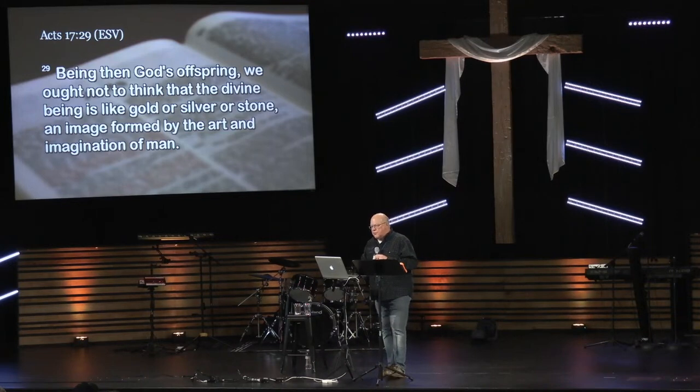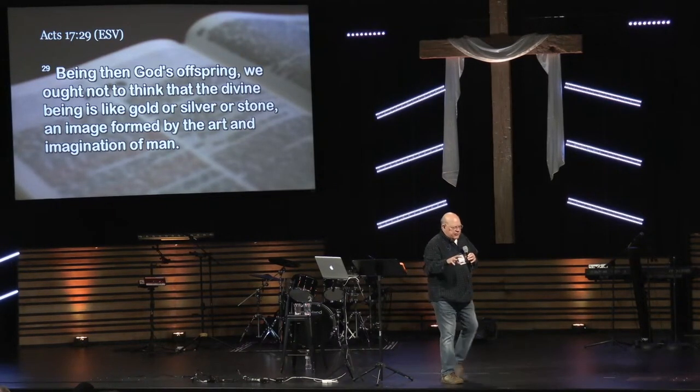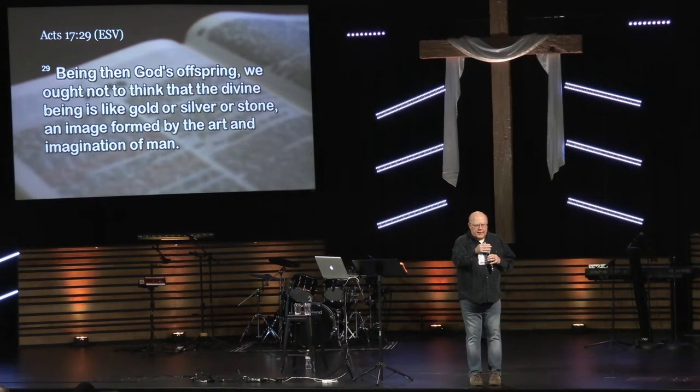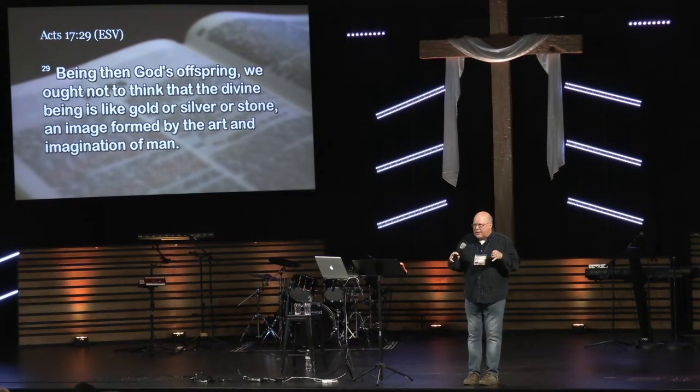Being then God's offspring, we ought not to think the divine being is like gold or silver or stone. In other words, he is now identifying, wait a minute, I've taken time to listen to your message, but let's think about it. Let's weigh it in the light of biblical truth. Let's weigh it in the light of a biblical worldview. What are we really seeing here?